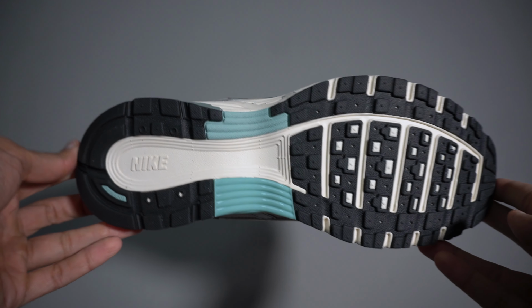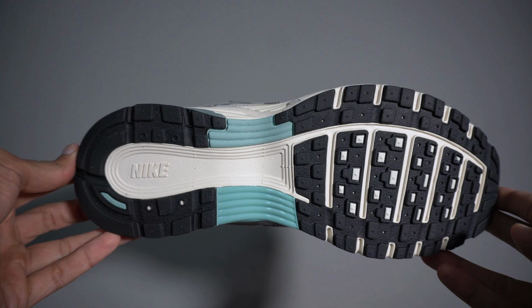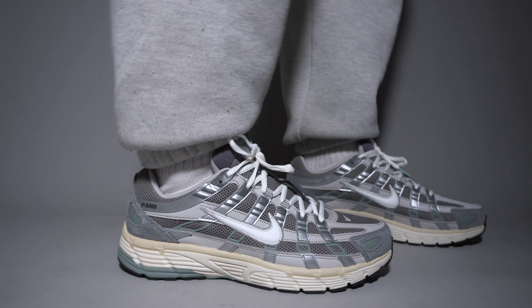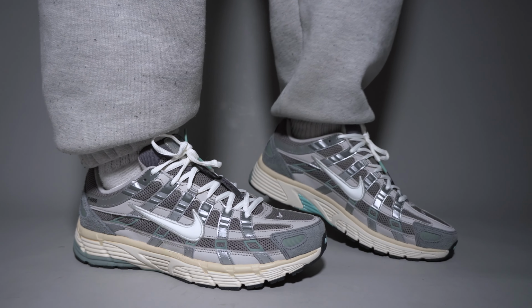And underneath you get some pretty good rubber traction as well, and I do like that pop of color. It's like a jade blue. And just in case you were wondering, these are incredibly lightweight. In fact, these were originally supposed to be running sneakers, so if you're wondering, can you run in these? Yeah, that's actually what they were made for. It's a very, very lightweight shoe, especially for sneakers in this price category.